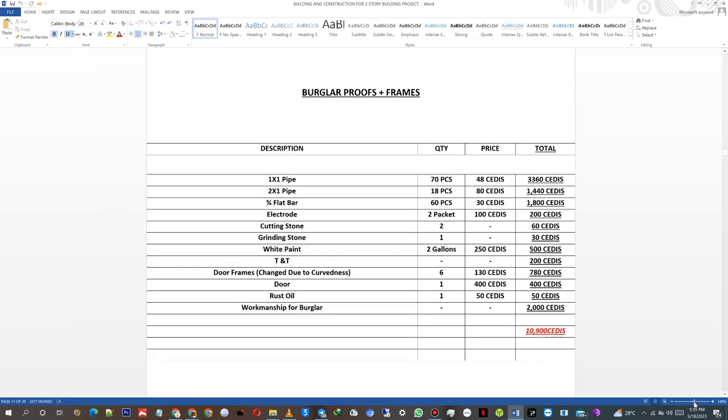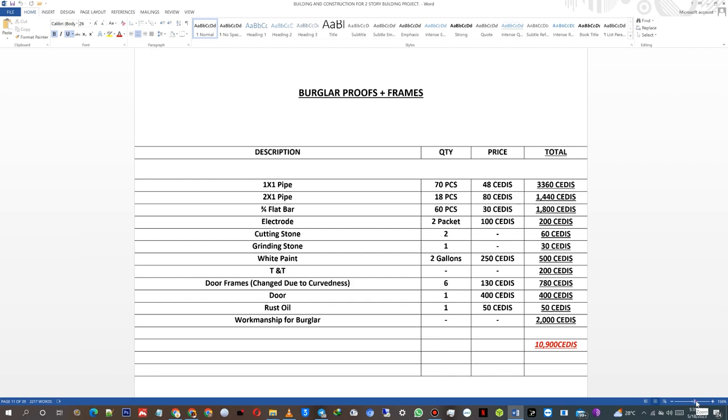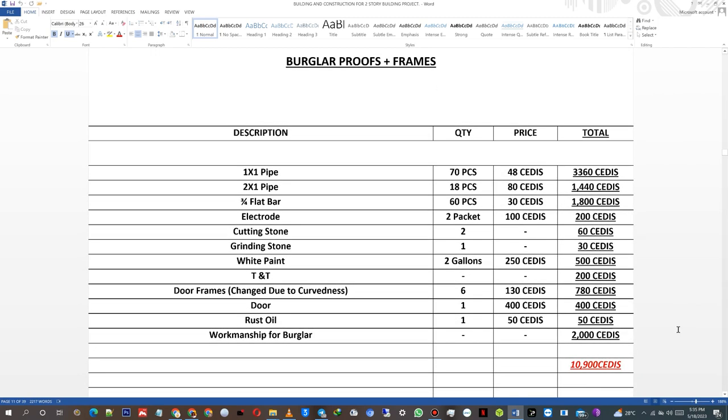The other phase was fixing the burglar proofs and the frames. That cost me 10,900 cedis, which is both the burglar proofs and the frames. The whole thing cost me 10,900 Ghana cedis, and when you deduct the 2,000 cedis workmanship, materials cost me 8,900 Ghana cedis, which includes the door frames that I bought for all the room parts.